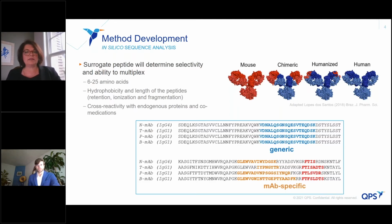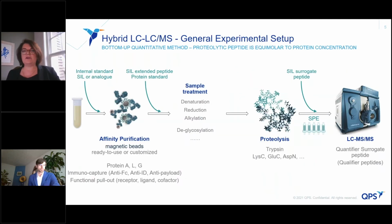On top of that, the multiplexing ability of hybrid methods allows the quantification of more antibodies in one single assay, which was of great advantage in this case. But differently from ligand binding assays that normally measure molecular interaction, what characterizes the hybrid LCMS method is that the target molecule is extracted or enriched from the sample by an affinity purification step.